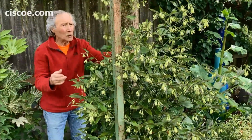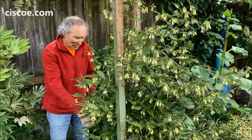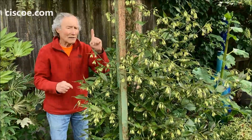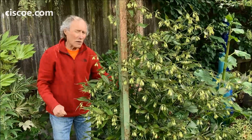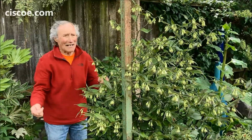So Disporum green giant likes bright shade, needs nice moist soil that drains well. And other than that, there's hardly anything you have to do, although if it starts flopping over, you might have to put a stake on it. This is definitely my favorite plant.